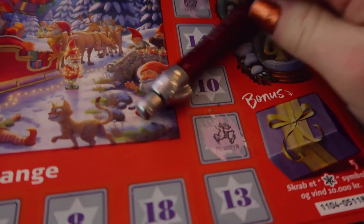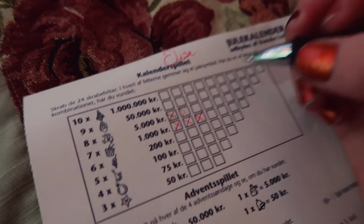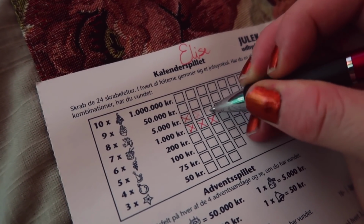Ooh, another reindeer. This probably still doesn't work. Oh. I need another one. It wouldn't be bad to win like 5,000. That's quite a lot of money.